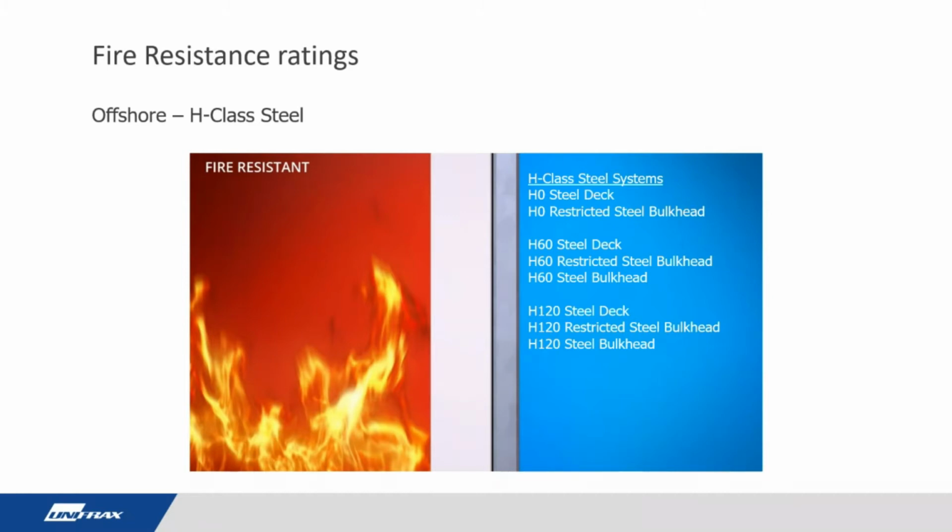The high temperature stability of the fibre chemistry used in FyreWrap allows us to achieve ratings of up to 120 minutes in these extreme fire scenarios where other materials may fall short.